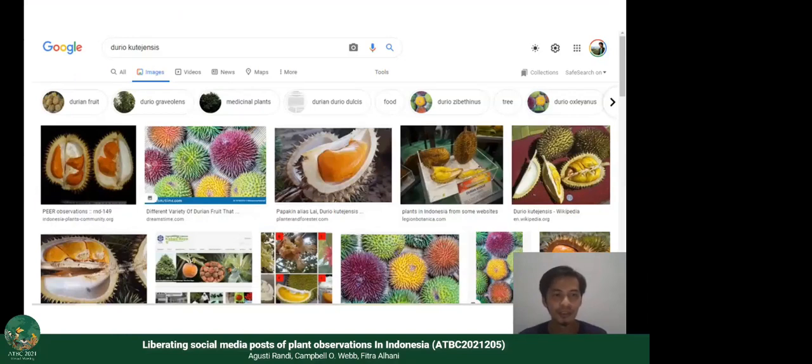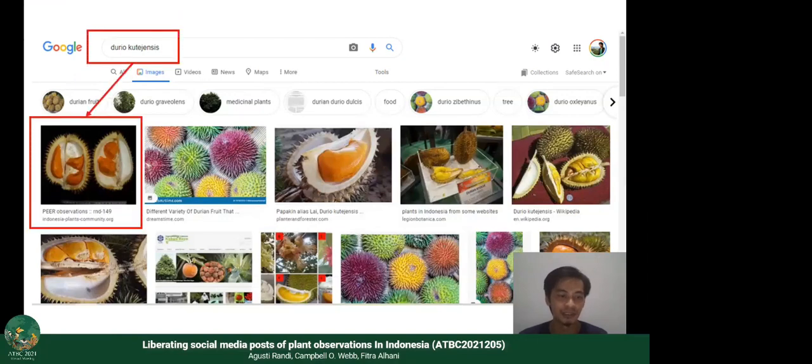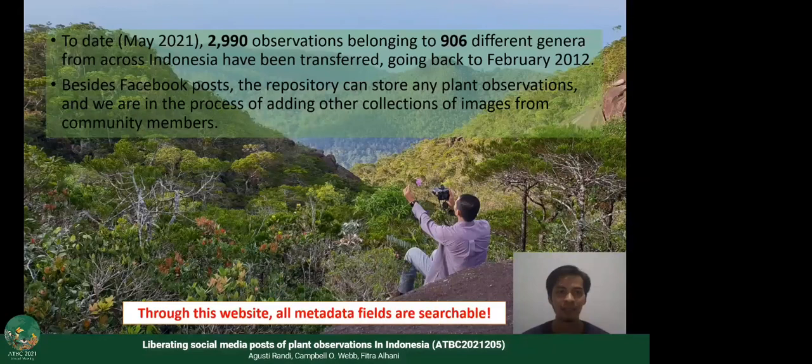Then we move to the Google search engine. When I try to search one species like Durio cutagensis, now it's searchable. Until May 2021, almost 3,000 observations belonging to 906 different genera from across Indonesia have been transferred to the website, going back to February 2012.